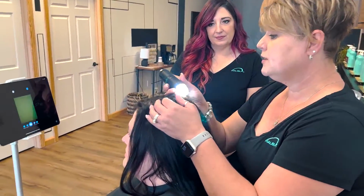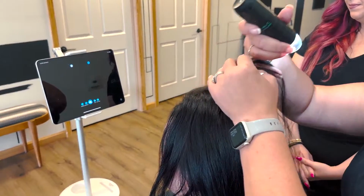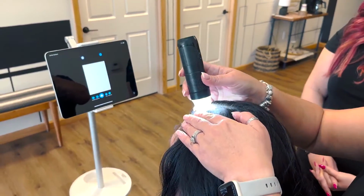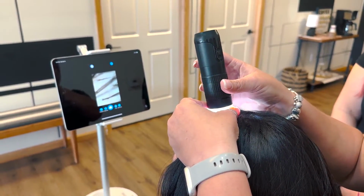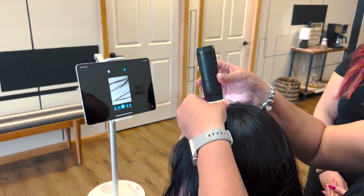Okay, we're gonna look in zone 1 first. You're gonna see what I'm looking at the same time, and then we'll talk about what's going on. How frequently do you shampoo? 3 to 4 days. Okay, what do you shampoo with? I either use Malibu or another professional brand. Okay.